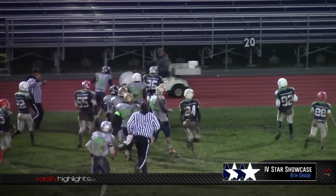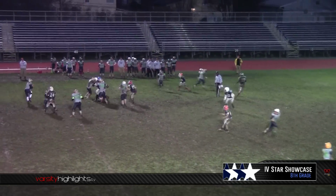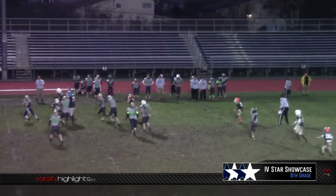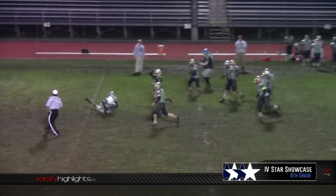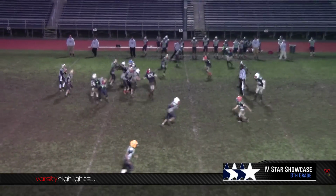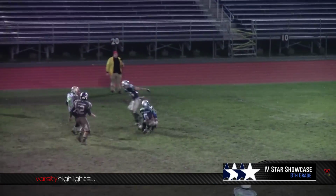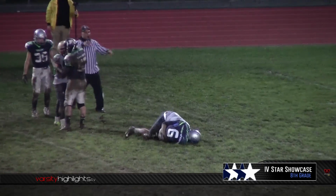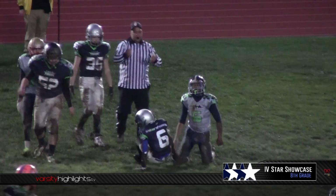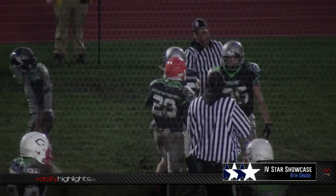Little flea flicker there, goes left side. Looking downfield, pressure back. So 4th and deep. Gray, pass in the air, intercepted. Number 6 for Blue Gray.